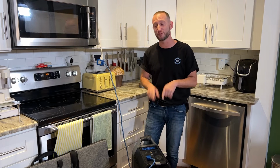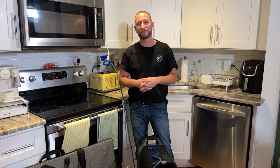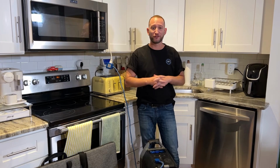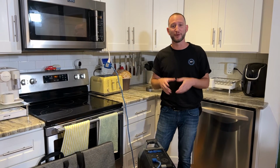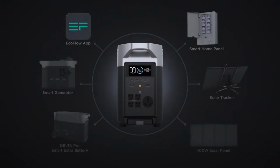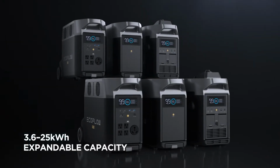And when you wake up in the morning, how about plugging in one of those coffee machines? How about the new favorite appliance in the whole entire house, an air fryer? All of those things you'll be able to use from your Delta Pro inside of your home without having to worry about gas. 30 seconds, just like that, we have got hot green beans.